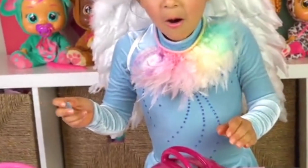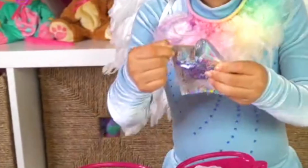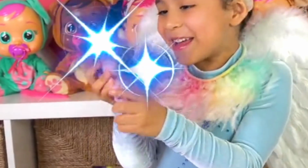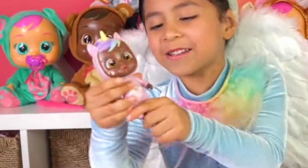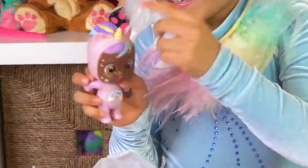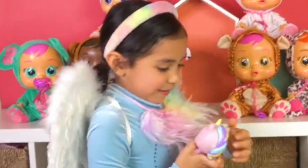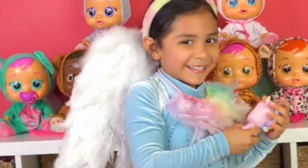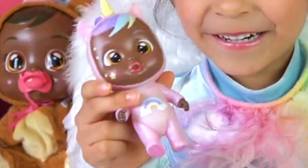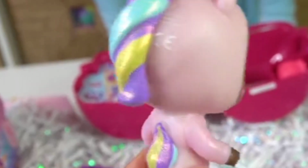Wow. They're surprises. Let's see what crybaby you got. Giant one? Like this one? Yeah! That's so cool! Twinsies! It's so cute! It has so many stars on it! Oh, she's so cute! She's adorable!